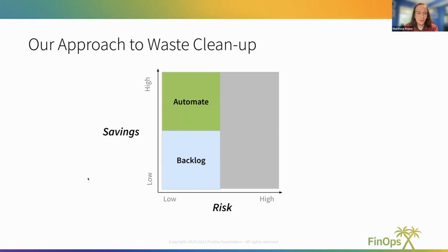The next category is skip. These offer fairly high technical challenges and little financial reward. So we typically just ignore these until the landscape changes or maybe the spend and savings opportunity changes.